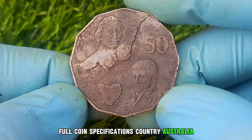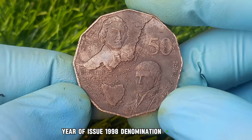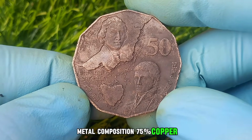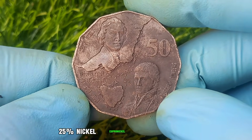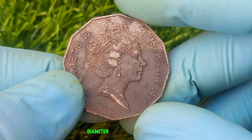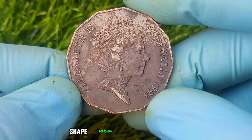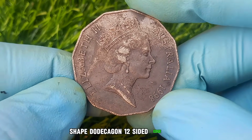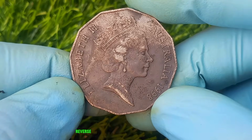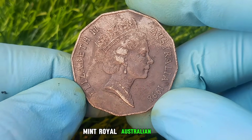Full coin specifications. Country, Australia. Year of issue, 1998. Denomination, 50 cents. Metal composition, 75% copper, 25% nickel, copper-nickel. Mass, 15.55 grams. Diameter, 31.65 millimeters. Shape, dodecagon, 12-sided. Edge, plain. Obverse designer, Ian Rank-Broadley. Reverse designer, Vladimir Gottwald. Mint, Royal Australian Mint.